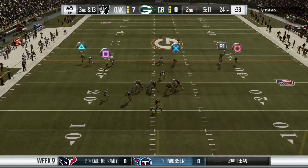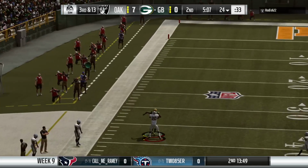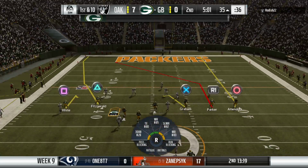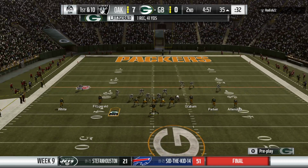3rd and long, it's Taylor. He's going to let this one go deep. And got his man complete. And all the way down to the 35. It's a big play for the Pack on 3rd. 41 yards.